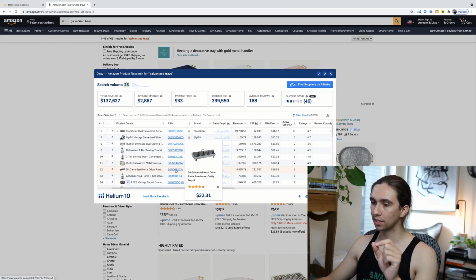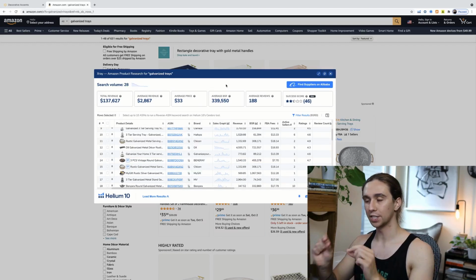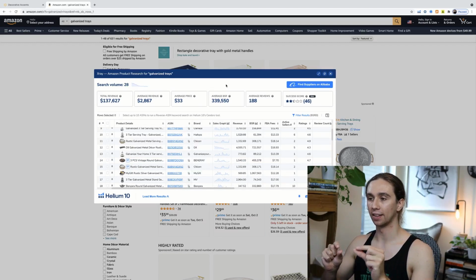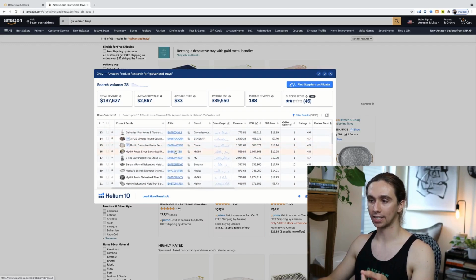This is one of those spaces where you could go to Pinterest, you can go to Etsy, or even look at the ones that are on Walmart. Is there a design that's different there that you could put on Amazon? A lot of this stuff is just having a unique product identifier. So we really want something that's not here yet, and that's why we're using Walmart.